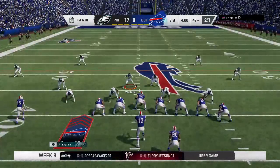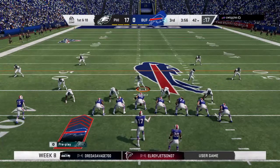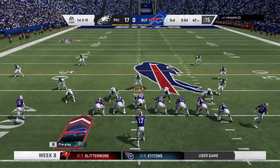1st and 10. You better be ready. Don't be scared of it. Check 26, check 26. Watch switch.